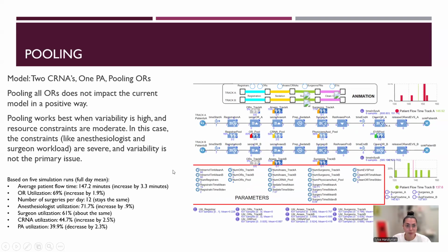Pooling. The model we are going to do is just adding on to the previous model. So we're going to have two CRNAs, one PA, and then we are also going to pool the ORs. Here we can see all 4 ORs pooled. As we can see, the pooling of ORs does not impact the model in a positive way. Pooling works best when the variability is high and resource constraints are moderate, but in this case, the constraints like the anesthesiologist and surgeon workload are very high and severe. So variability is not the primary issue.